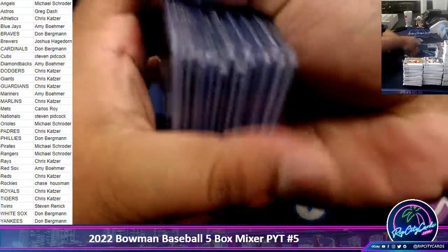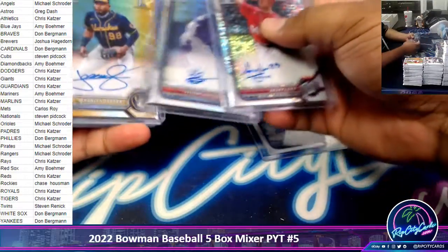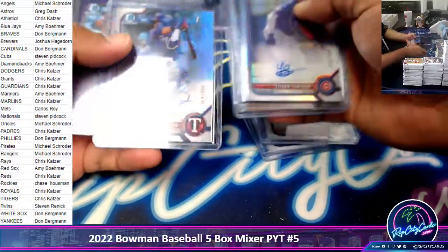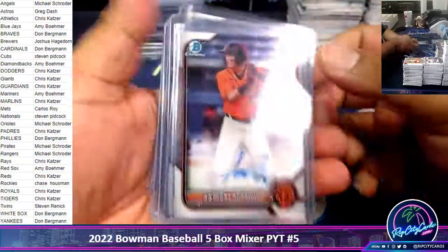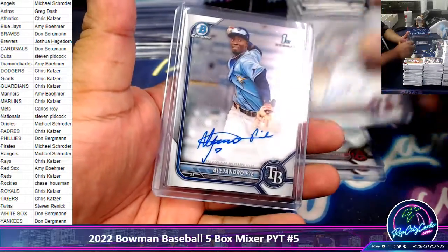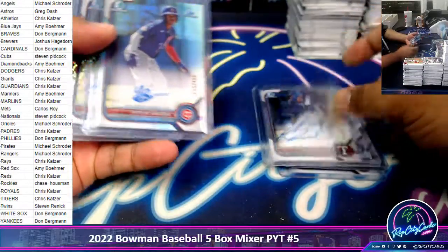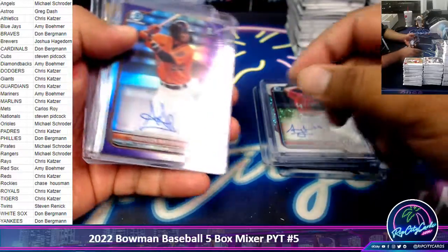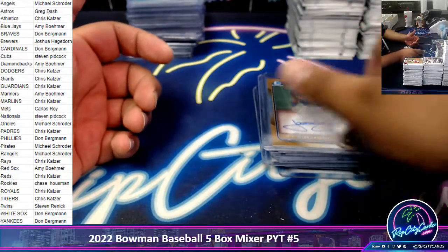All right. And now for the good stuff. Get a little organization here. All right. These are not numbered. We got Rodriguez Giants, Conticello D-backs, Harris Rangers, Pie Rays, Bannister Rangers, $4.99, Santana Cubs, $4.99, Larry Nationals, $2.99, Ortega Giants, $2.50, and Jaraba Brewers, $2.50.